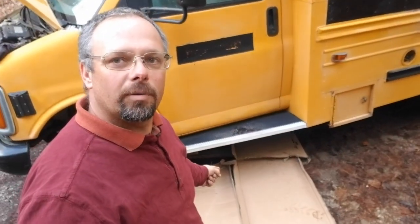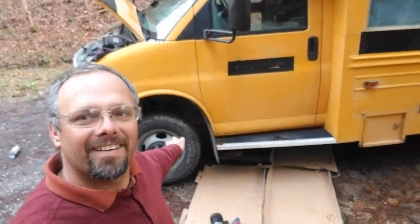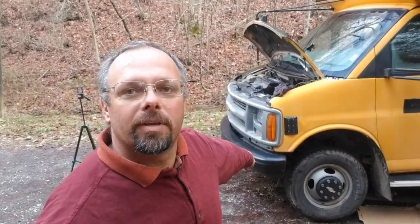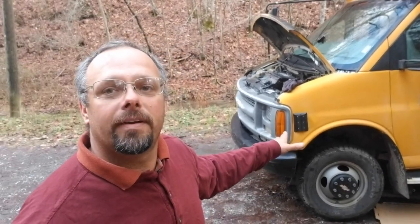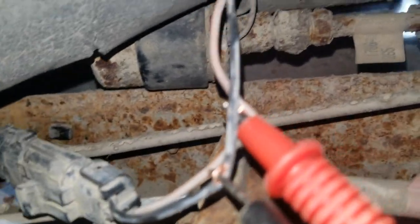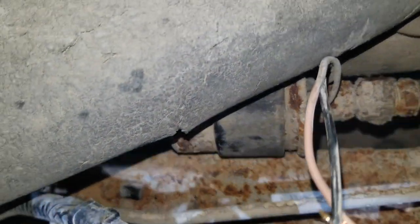Alright, so I've got some cardboard laid down. You might notice this side's up a little higher now. Had to kind of jack it up a little. I've got it supported on a rim and some boards so it's safe. It's not going anywhere. Now I'm going to crawl underneath there and we'll do some measuring to see what's going on. Up here you can see the old fuel pump is right there, and it is awfully rusty looking. I'm betting that fuel pump has been in there for about 21 years.